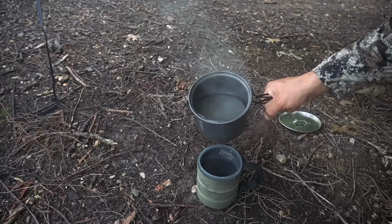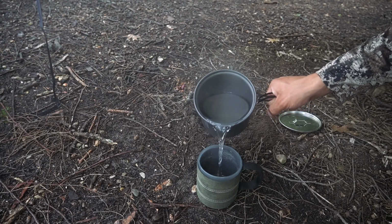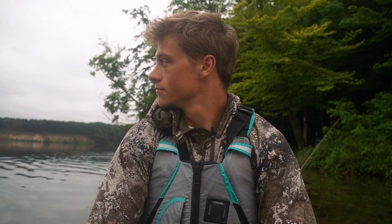Lunch number 2 in the rain. Chili. Just woke up from a nice rain nap. It's still raining. We got cup of coffee number 2. It's good life. Finally, the rain subsided. It's quite peaceful.